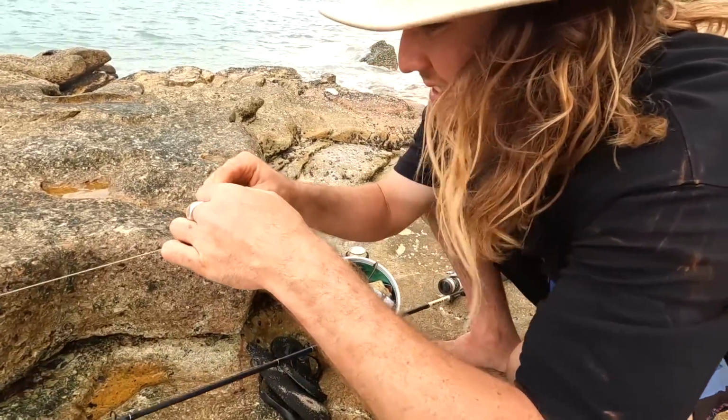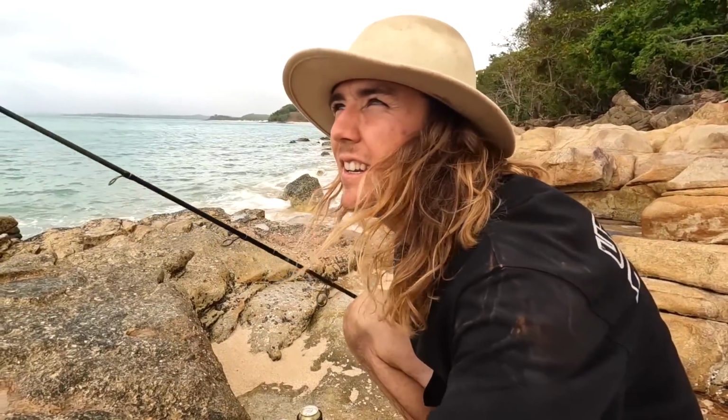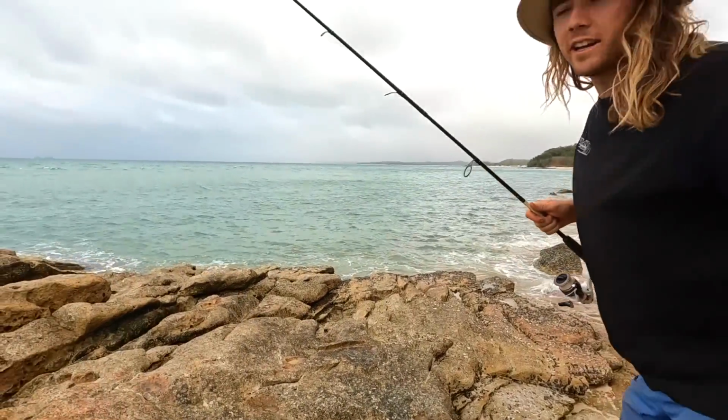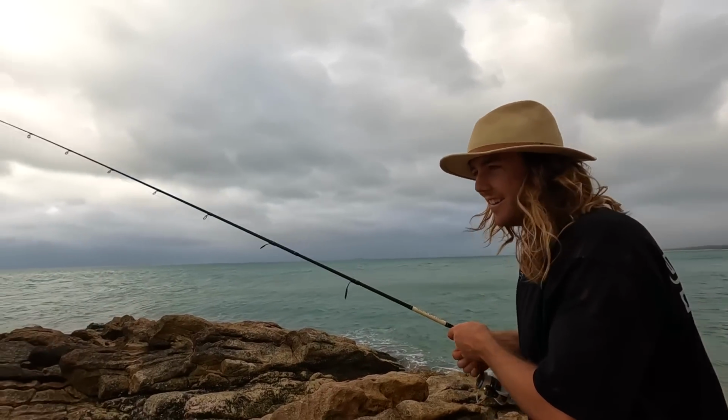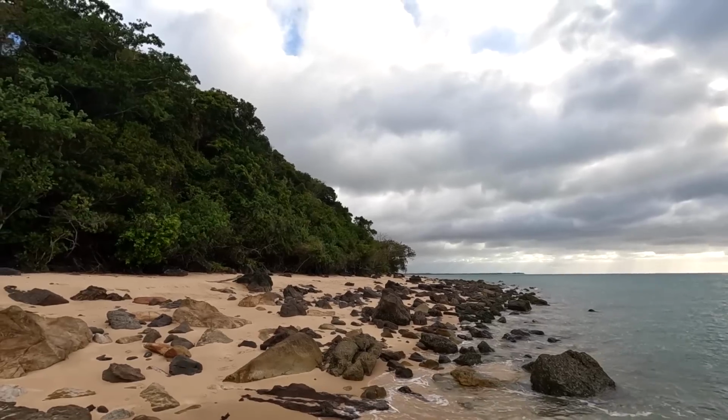Are you changing your lure? Well, I haven't had much luck on the silver slice yet, and some bloke reckons you can get barra here, so if I catch my first barra, I've got barra fever still. I need a barra.